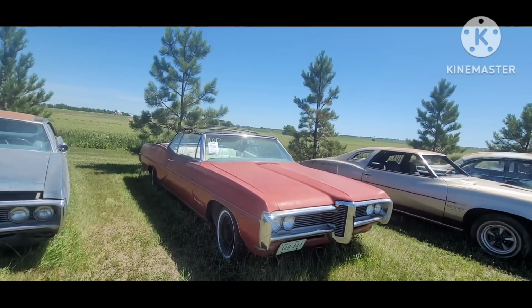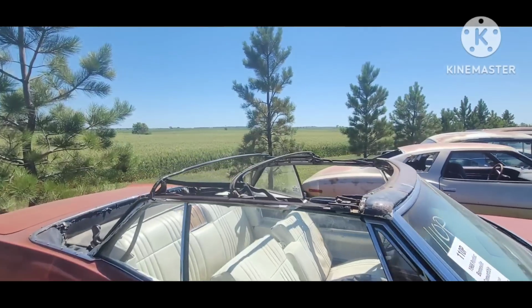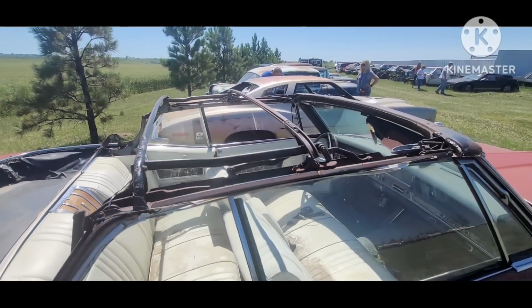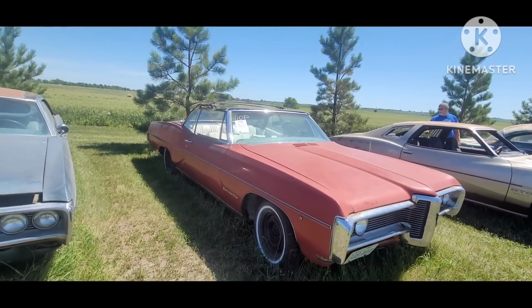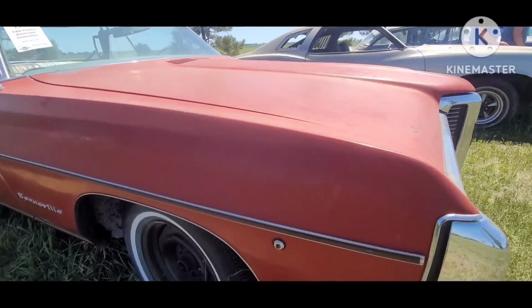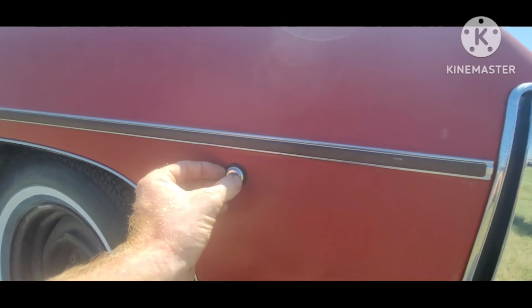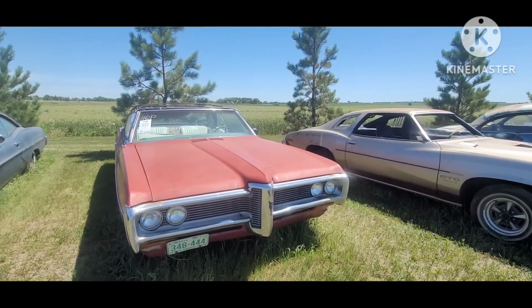Then we got this 68 convertible. It's a decent looking car, but you see the weather does not do him any favors. Like, this front seat's all crunchy. The upholstery's kind of just holding it together. Convertibles gotta be in inside storage or it doesn't take them long to go away. There's this little key feature. This one's aftermarket, but I think I've seen some factory too. Maybe not on the Pontiac specifically. But that was some aftermarket deal, and I do not remember right now what it was.